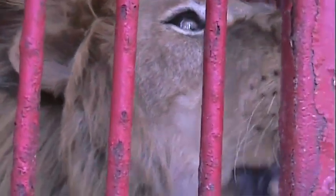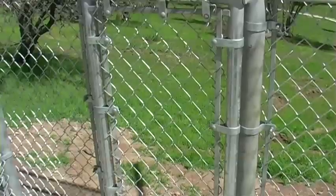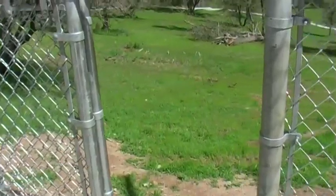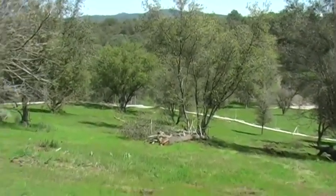Remember when we first saw these lions, they were living in a rusting cage on the back of a truck with a traveling circus in Bolivia. In 48 hours, they will feel the grass beneath their feet for the first time ever.